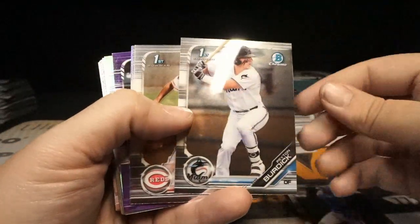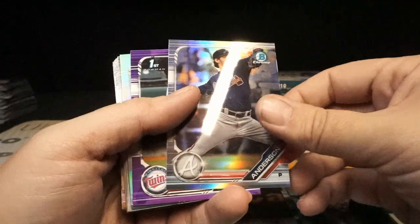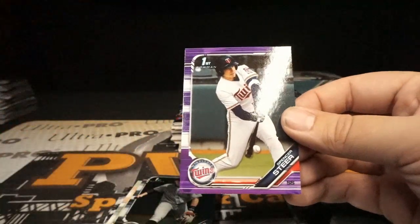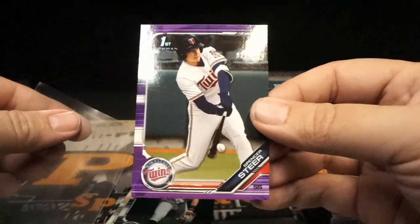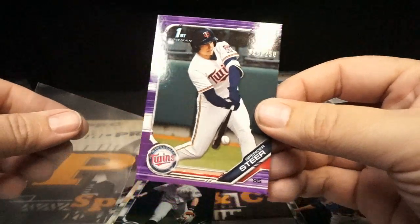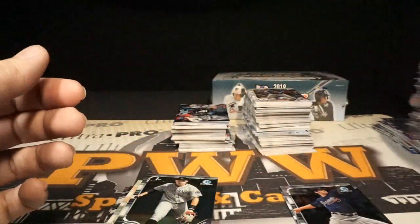Newton, Burdick, Yang, Baylor, Ian Anderson. Then we got a purple paper, 25/250. Spencer Steer for the Twins. Spencer Steer for the Twins, Minnesota. That's going to be Allison L. Purple paper.